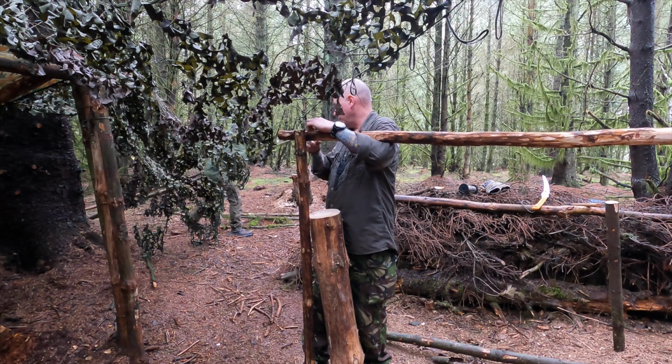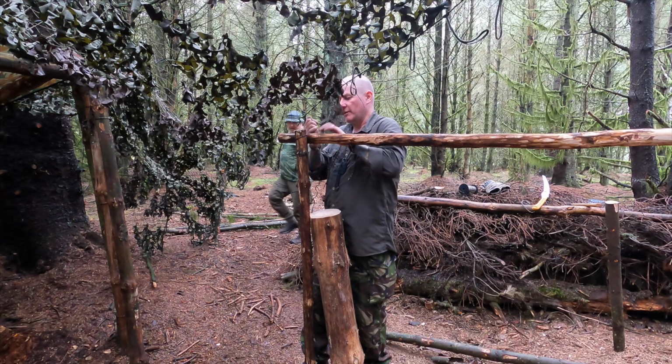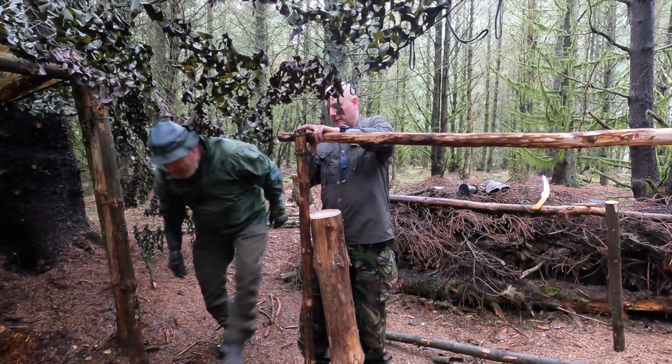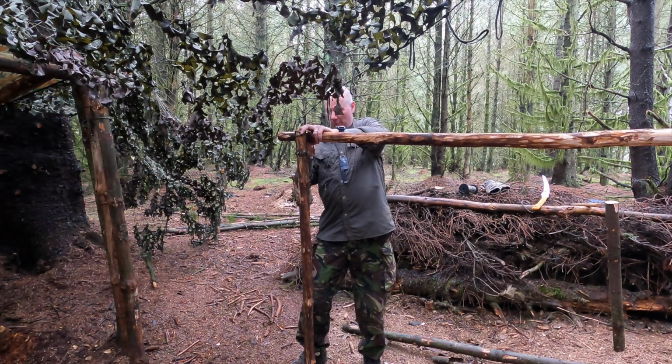Yeah, there he is, look there. He's got little slats for the roof. He's a good lad, you know. I mean, I had to give him 20 quid a day.